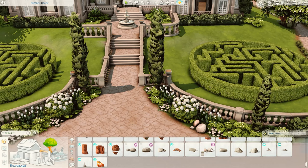It came out very sophisticated, and it feels like a butler would have this room. I don't know, to me, it feels like a butler would.